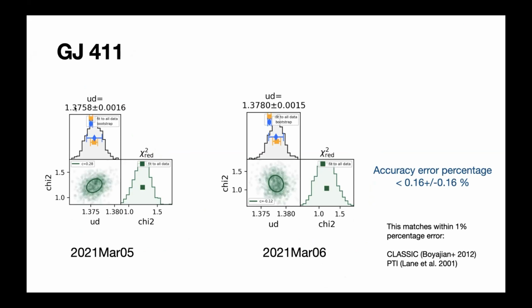And we measured the angular diameter. This is UD, not the limb-darkening corrected diameter. Uniform disk. This is 1.3758 on one night and 1.3780 on the other. If I compute the percentage error, this is less than 1%. And if I compare that diameter with the literature, it matches the Classic and PTI measurements from the past.